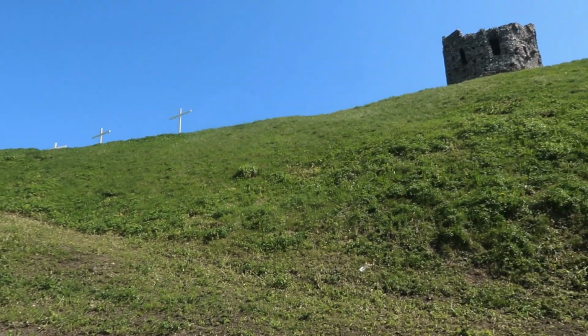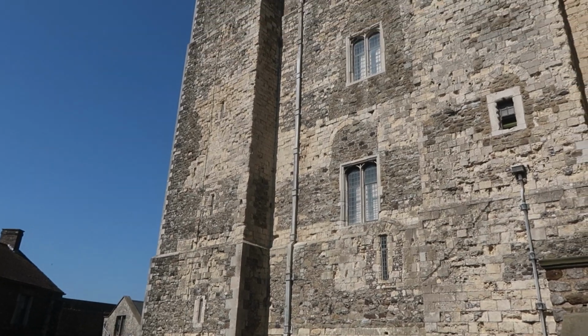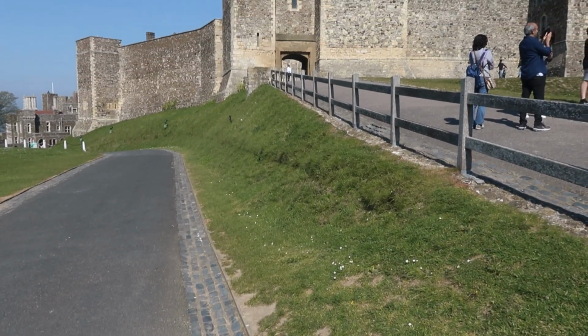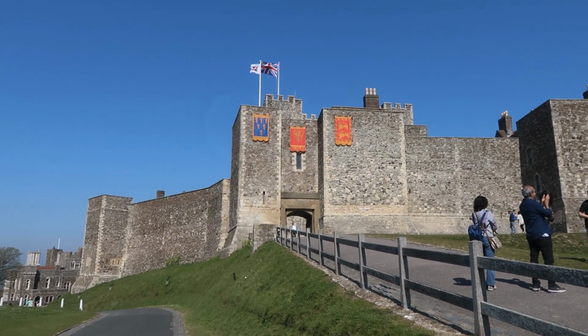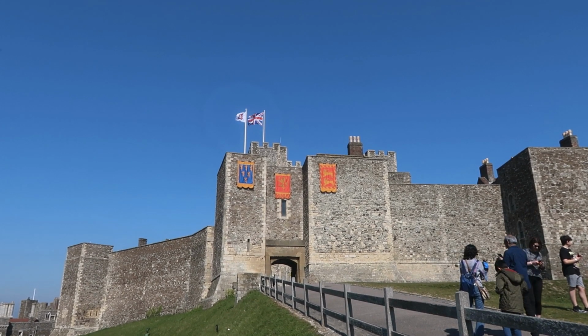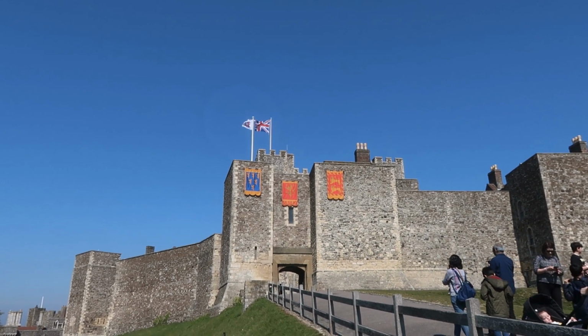And I have to say, the grounds at Dover Castle are just beautiful. Especially if you are there with young kids, there's plenty of wide green spaces for people to run around and have fun. We saw people sitting on benches and reading, enjoying little picnics. So it definitely is the kind of place where you could really spend a day.